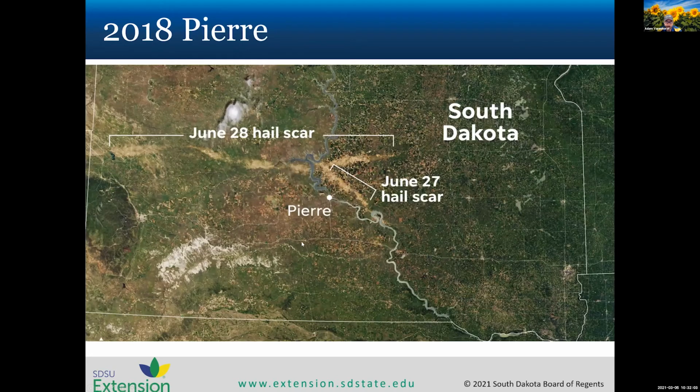We should have had data from 2018 in the Pierre location. However, there was a major hailstorm that you could actually see the scar from satellite, where the hail hit. And our plots happen to be right there in an area where it got hit really hard, so we just didn't have a lot left to harvest after that happened.